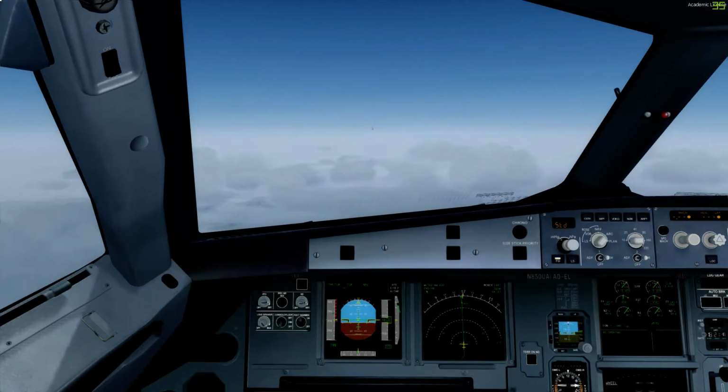According to my ForeFlight, our ETE is 38 minutes. That tends to be fairly accurate. We are, I mean, absolutely hauling with a cost index of 93, sorry.